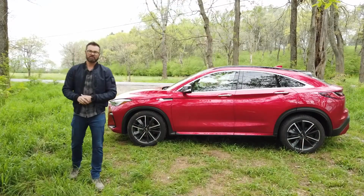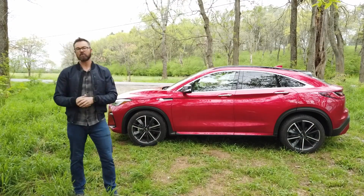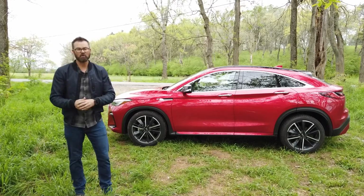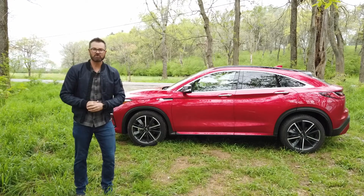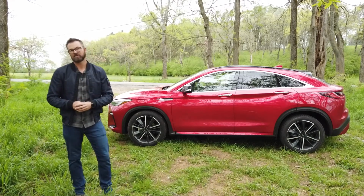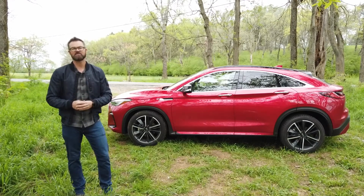And guys, to close it out with a couple more quick things for you, the Infiniti QX55 comes in all-wheel drive, and that is for all trim levels, and it's going to be available at dealerships later this month. Starting price, right around $46,500.